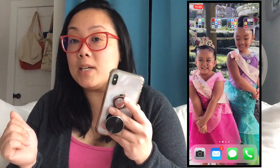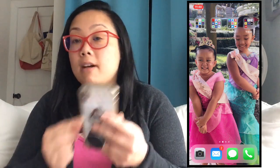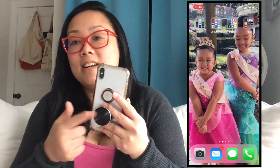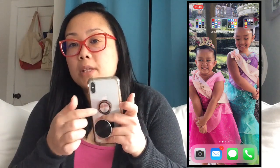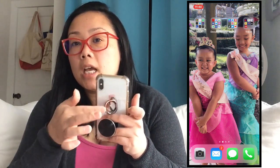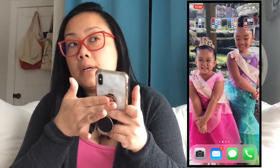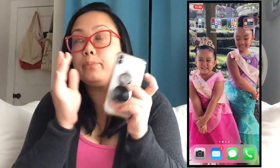Anyways, today I wanted to show you guys what is on my iPhone. Right off the bat, you'll see I have two things here. This is my pop socket. I like to use this to hold my phone, but this is actually a ring, and I use that. It has a magnet on it, so I like to use it to hook up when I put it in my car and stuff like that. And sometimes I like to use the ring.